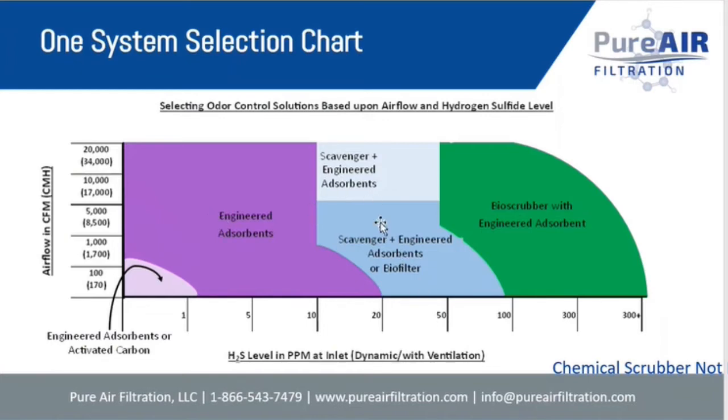When you get into much higher levels, what ends up happening is the amount of H2S is so high that your consumption of your engineered adsorbent becomes so high, even though they are far longer lasting than activated carbon, that it's just an expensive proposition for the customer to be changing it out all the time.